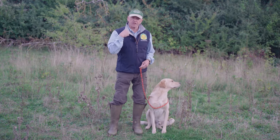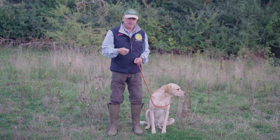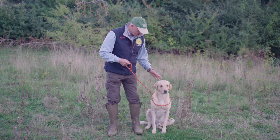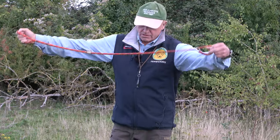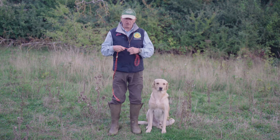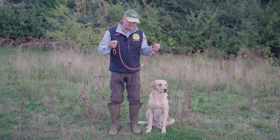So we're looking at the use of the lead and a couple of tips on how to use the lead to get that transition from lead on to lead off. We've looked at two so far. We've had the lead on completely, loose lead. We've had the lead draped, just suspended around the dog's shoulders and just loosely held there. And now, probably the final one, because you're really assuming that the dog's really steady by now.